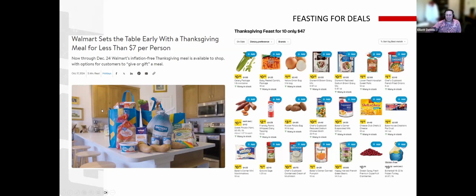The other one is the same concept from Walmart. After Aldi came out with this, Walmart came out with a similar thing. They said theirs would run longer. They're offering this deal all the way to Christmas.